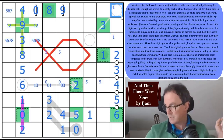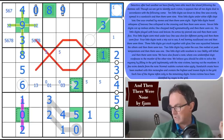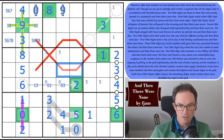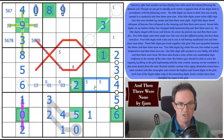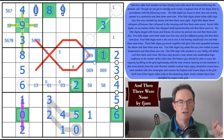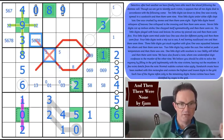My phone was buzzing at me, and this is getting to be a very long video, and that's fine. 8 is going here, so if that's right, that seems to suggest this is a 5-8 pair. And well, now the interesting thing is we know the digits that we've got to put in the puzzle. That's got to be a 0 6 9 triple, which I can't do anything with until I understand how this red herring works.